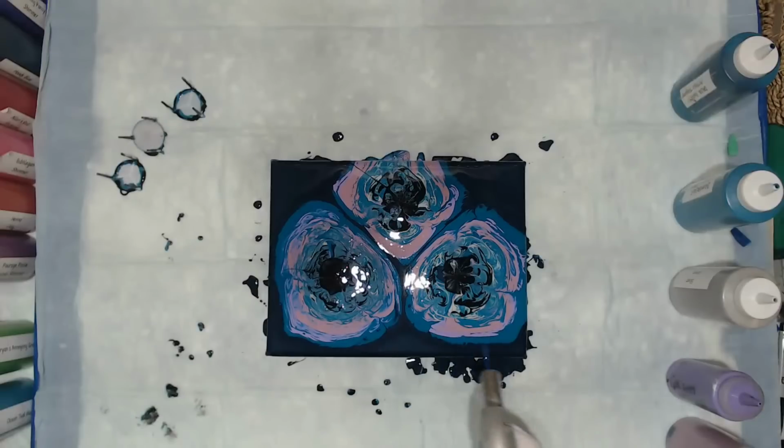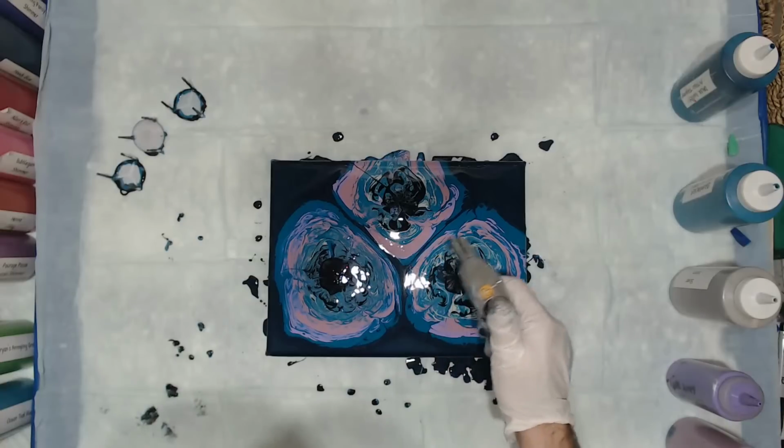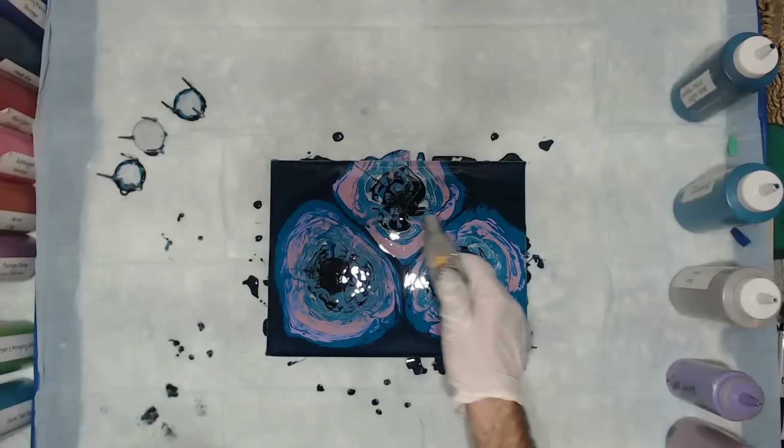Torching to get some of these air bubbles out. I still have a lot of paint. Is that what it is? He's thinking? Yeah, I'm thinking.